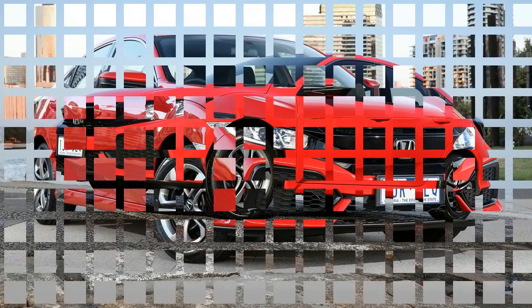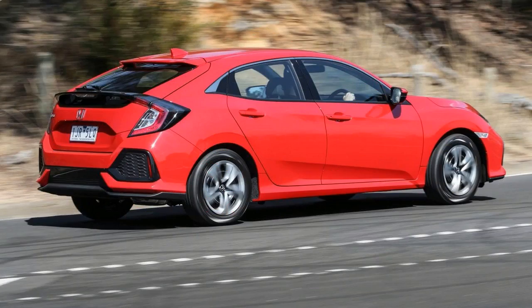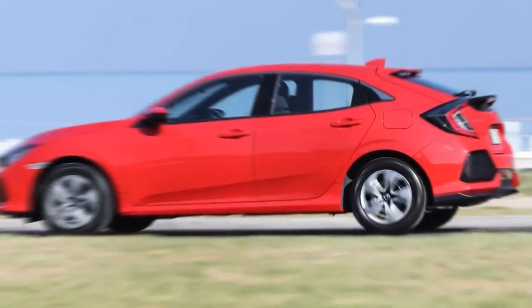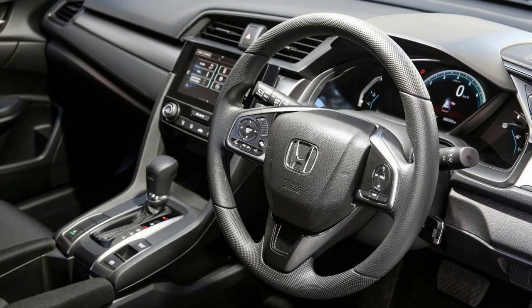The 2017 Honda Civic hatch has arrived. So what? It's the same as the sedan, right? Just with a different butt. Yep, a rear end with a hatchback that opens up wider to allow easier storage of larger items, with folding rear seats to make it even more practical if you need it to be.